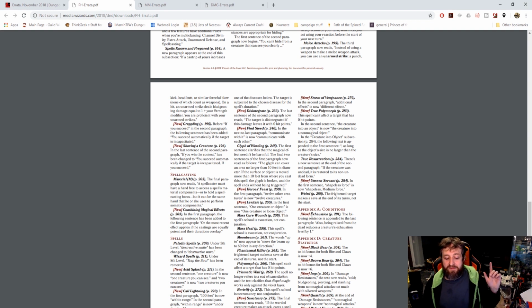Just like a half-orc's orcish fury, or whatever the thing is called, where you go down to 0 hit points, and then instead of 0 you go to 1. The spell did not leave you with 0 hit points, it left you with 1, so you don't disintegrate.